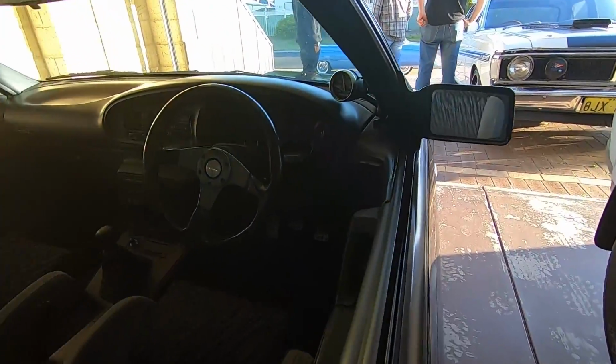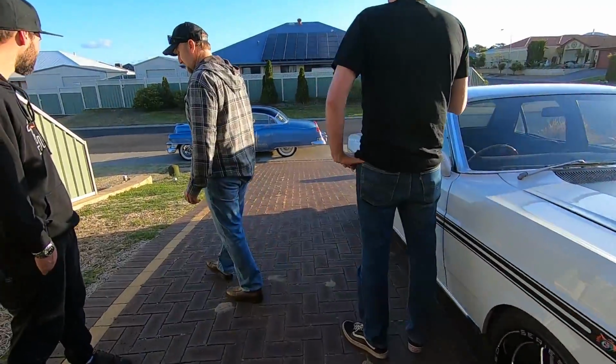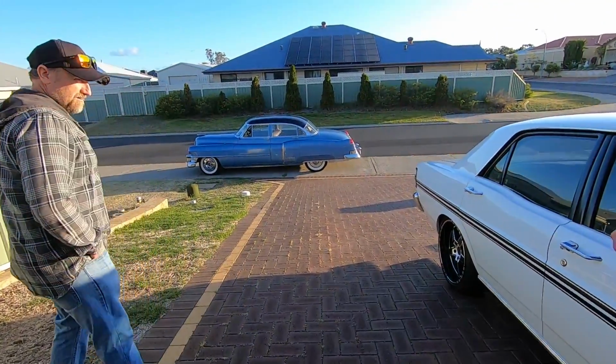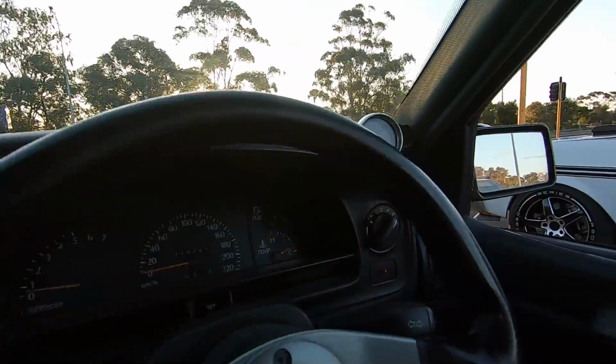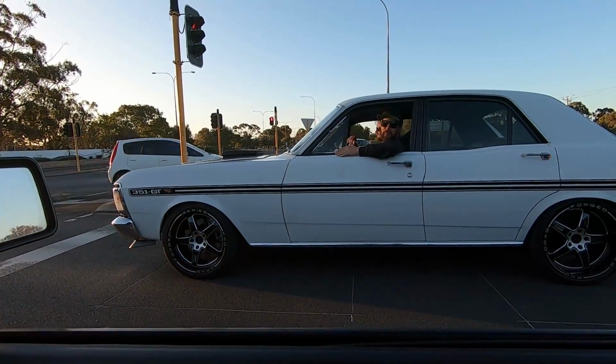Channel car. Yeah. Cadillac's a channel car. Got all the crew. Hey yo, what's the retail on one of those? More than you can afford now.